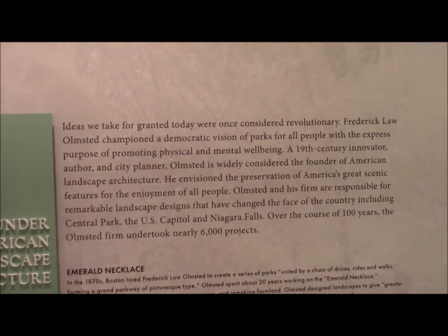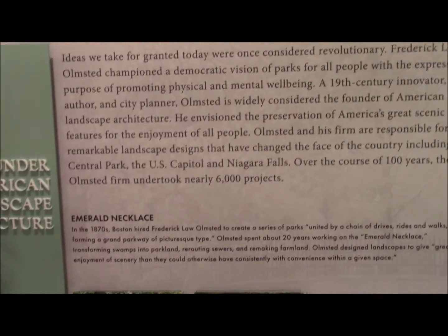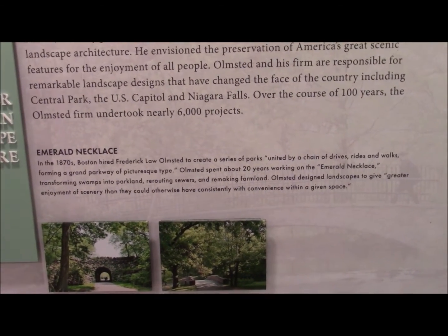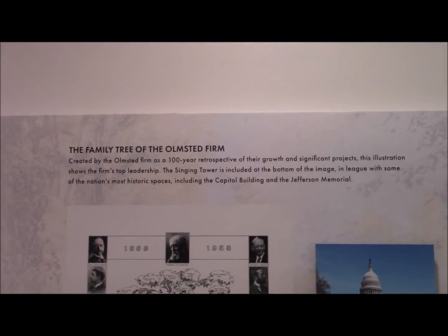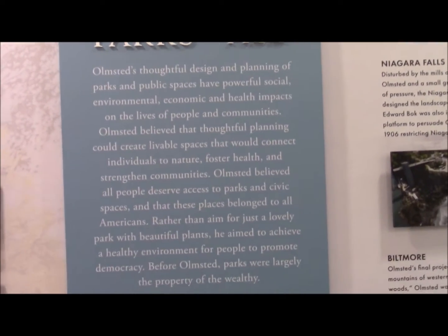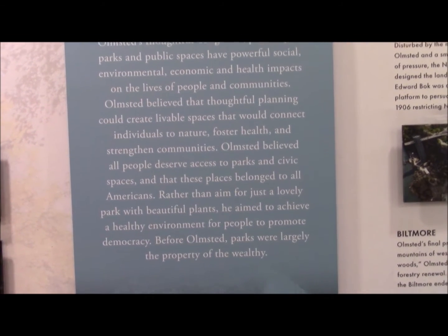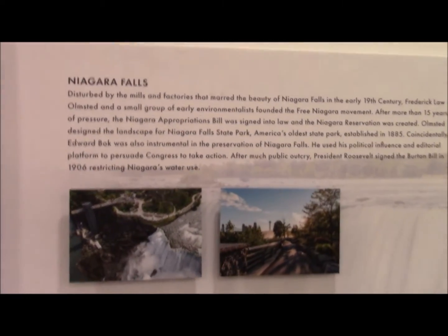Hopefully that's readable. Let me try to get it better. Hopefully that's good. And then that for you. Again, just pause where you want. Sounds like a very egalitarian lad. Okay, so again, just freeze frame as you see fit.